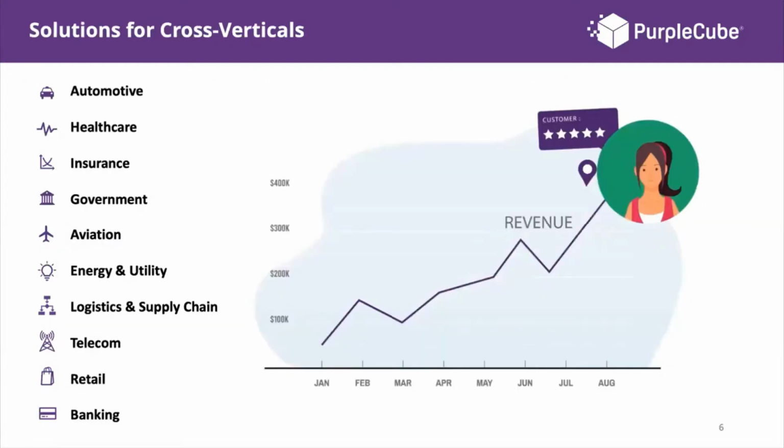Now, PurpleCube is used across all different types of industries and different types of organizations. It's not specific to a particular industry. So this is what makes PurpleCube powerful. No matter what industry you're in, you can use it in the way that you want to and build the visuals and dashboards that you need.